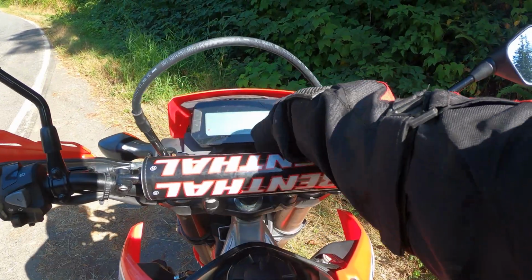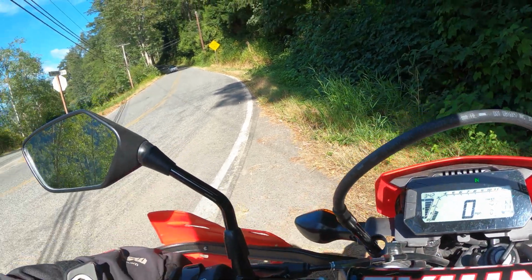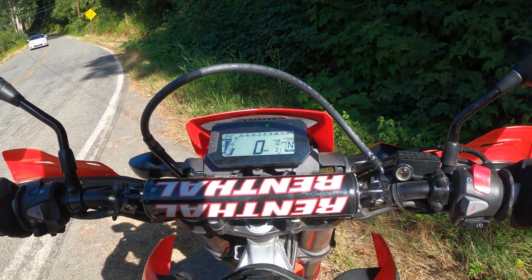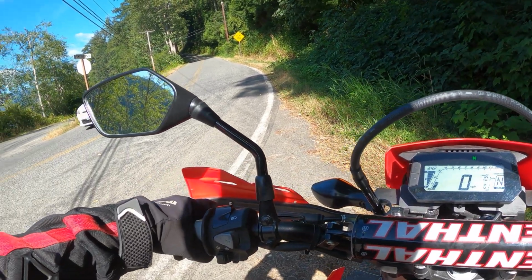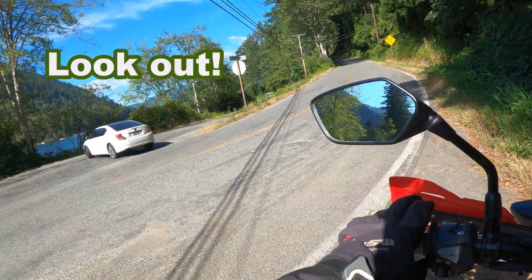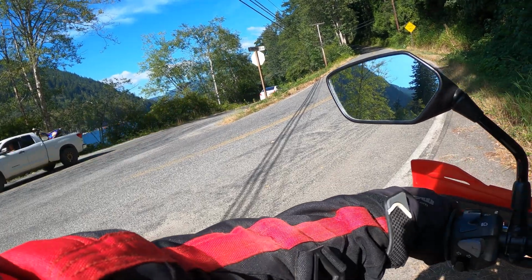My 2021 CRF300L Honda has a slipper clutch. Well, what's it like to ride with a slipper clutch? That's the question I had when I was looking at this bike and thinking about buying it. Well, now with over 4,000 miles on it, I know what it's like to ride with the slipper clutch.